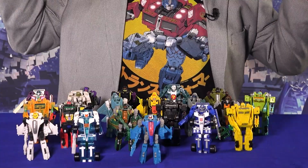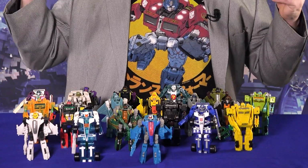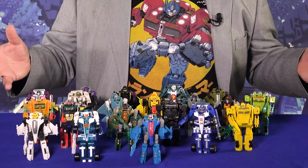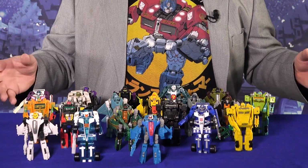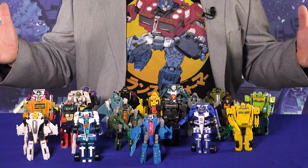So there you have it, the amazing Flip Changers, my favorite group of molds that weren't even supposed to come out until they released Machine Wars to fulfill an ill-made promise, and since then have just exploded into all these guys. I hope you enjoyed this trip down Flip Changer Lane. I definitely recommend collect all of these that you can.